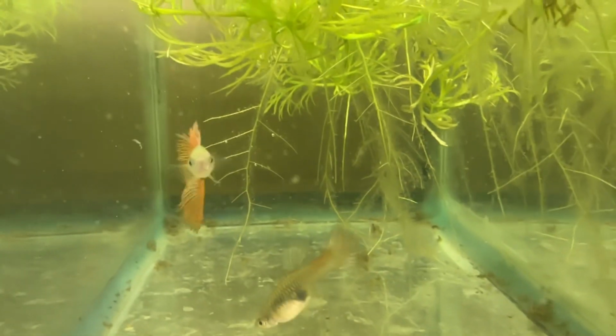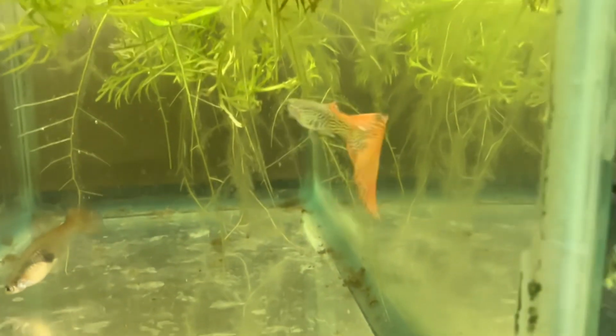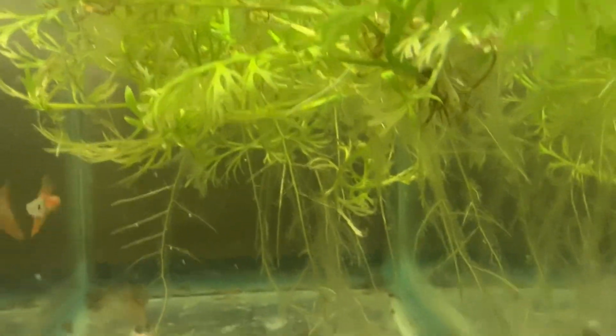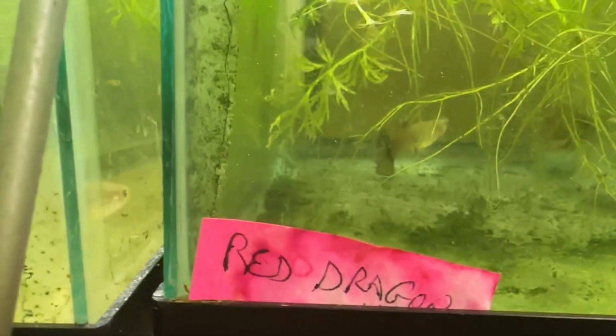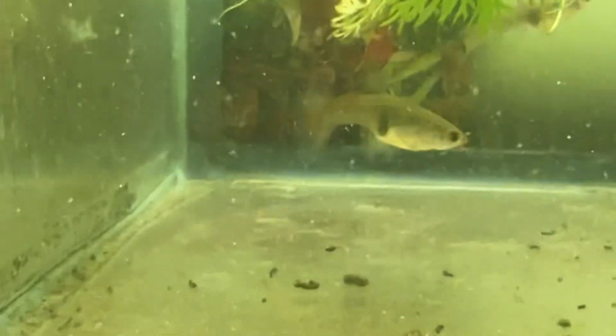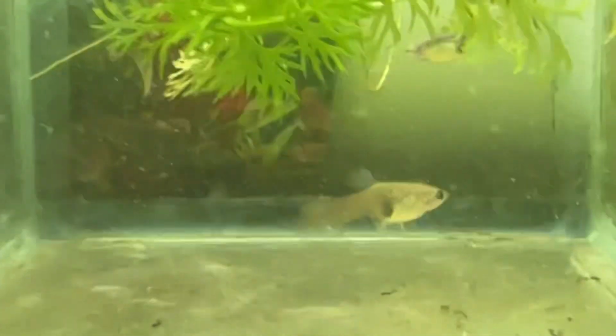Showing a breeding pair of Russian red lace snakeskins. So I have set up about 5 or 6 of these tanks. This is just a pair, as I said. It's a thin leaf water sprite. I'll skip this tank because it's red dragons that are kind of past their prime. This tank is another one. It's a trio of Russian red lace snakeskins.